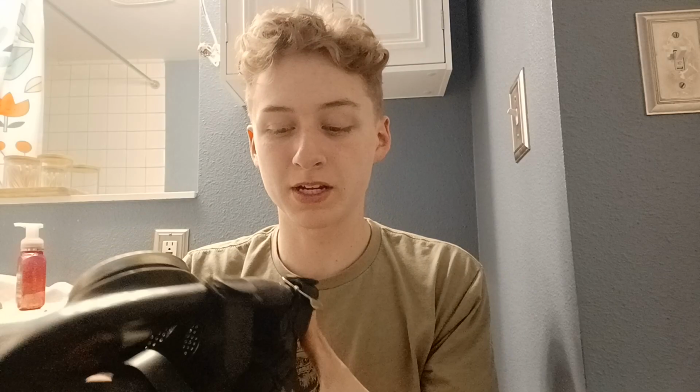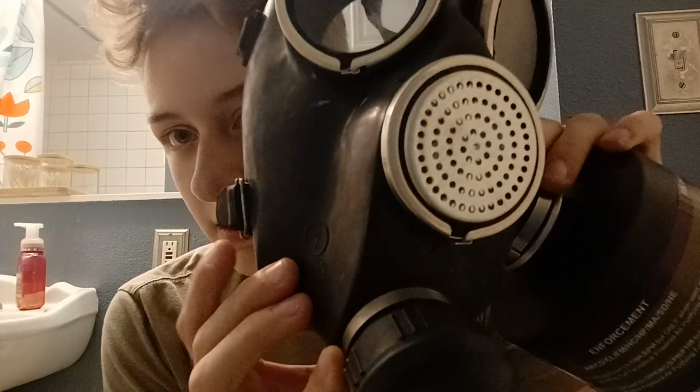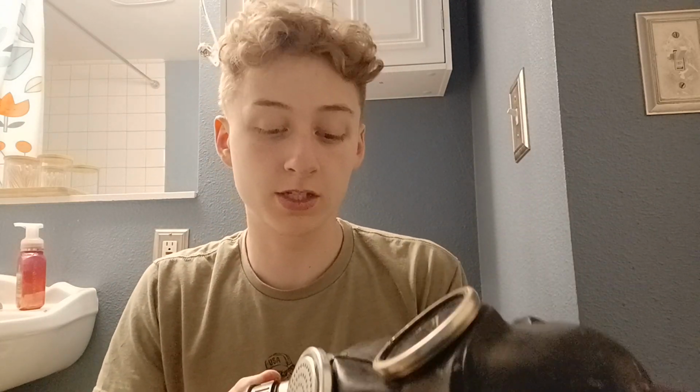But yeah, that is the GP-7 right there. And yes, Scott safety, like I was saying earlier. Let's see if you get a better view on the size there. All right, see, there's 1, and then numbers, and Russian letters with the numbers. This mask was made 1991. That's what the 91 there is. You can't quite see it, but yeah, 1991.